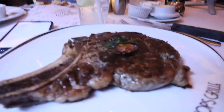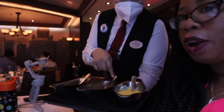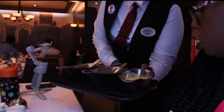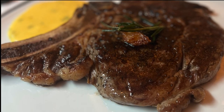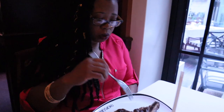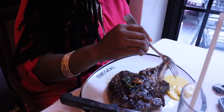My ribeye is here. It looks and smells amazing. Red wine, okay. The pecan sauce. This is the brandy sauce. Clarified butter, egg yolk, caramel. That's what I want. Good. Got that fat on it that I love. I like that sauce too.